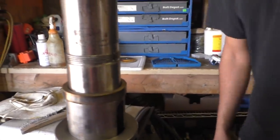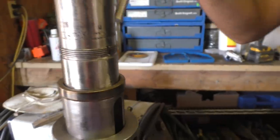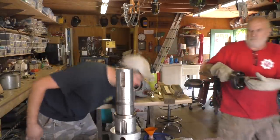Ha! Look at this hammer. Didn't even need the pipe. Yeah, that was easy. Look, you can't turn it already, because it touches that cold metal. Lubed up. Yep, lubed.